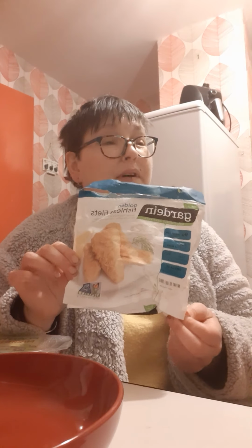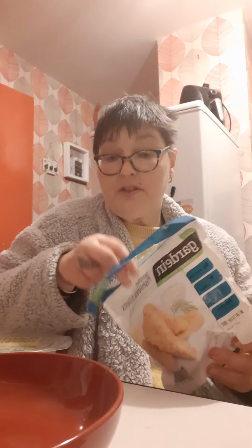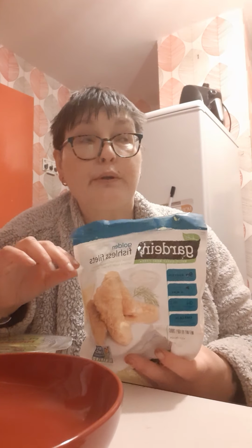It's nearly £5 for a bag of 6 of these, and they aren't huge, I am going to admit. I use 3 at a time. There you go. So they're not huge, about the size of my palm. But they're fantastic. Sometimes you've got to pay that bit extra for something that's a bit more, you know, for taste.